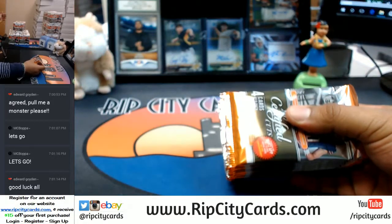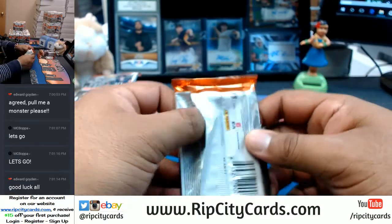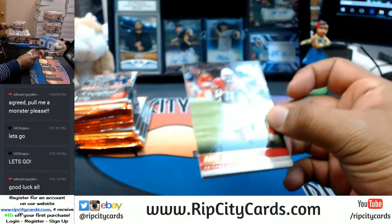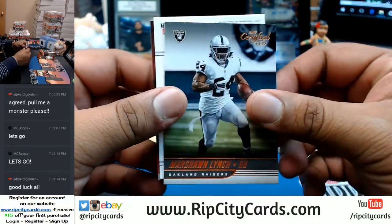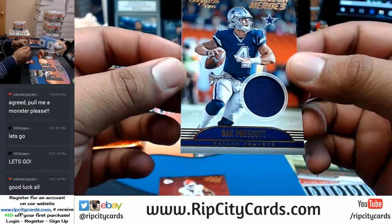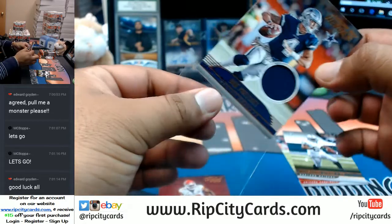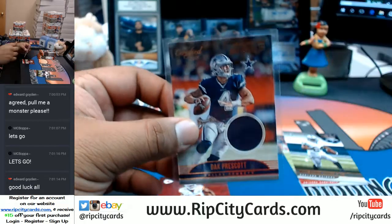I'm gonna do the first box pack by pack, just because I'm also a fan, so I wanna see what it looks like. Alright, David Johnson, Marshawn Lynch, what do we have here? A patch for Dak Prescott of the Cowboys. Go ahead and top load this thing.